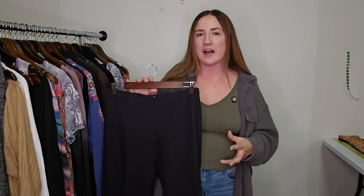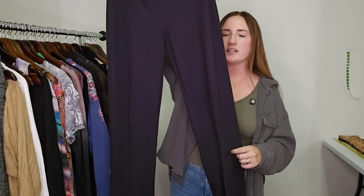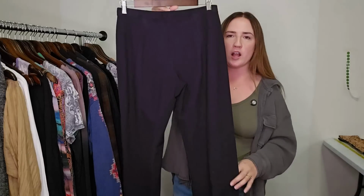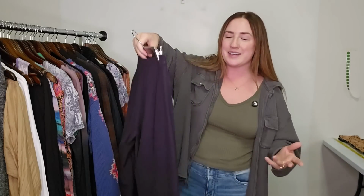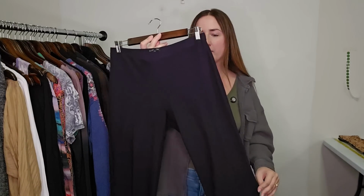Even though I knew a lot about Eileen Fisher, I learned so much from one of my members about different keywords to put in these listings and what the Eileen Fisher buyer is looking for. So because I feel a lot more confident with that now, I decided to pick this up at the bins in a smaller size. It's a pull-on pair of black women's pants.